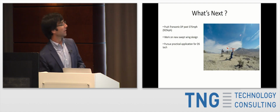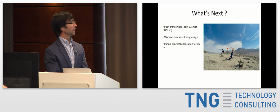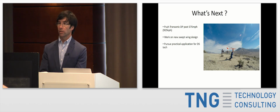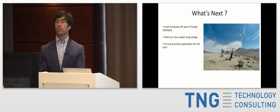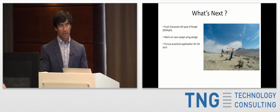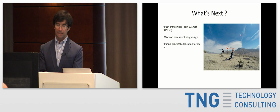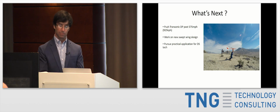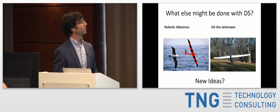So what's next? I'd like to push the Transonic past 575, its design goal. And once we get to that point, Dirk and I will be working feverishly on a new swept wing design to take us into further speeds. And I'd like to pursue this practical application of what we've learned over the number of years we've been DSing, to put it to practical use and figure out what else we can do with this concept.